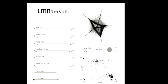This is the kind of thing we've been working on, and we're pretty excited about using large amounts of data to not only drive but inspire new designs. If you're interested, we put up a lot of our work on our blog here, and I think that's about it. Thanks for listening, and if you have any questions, that's it.